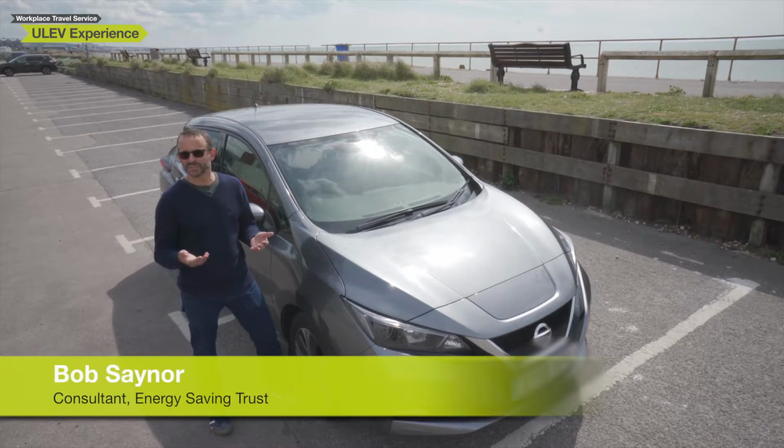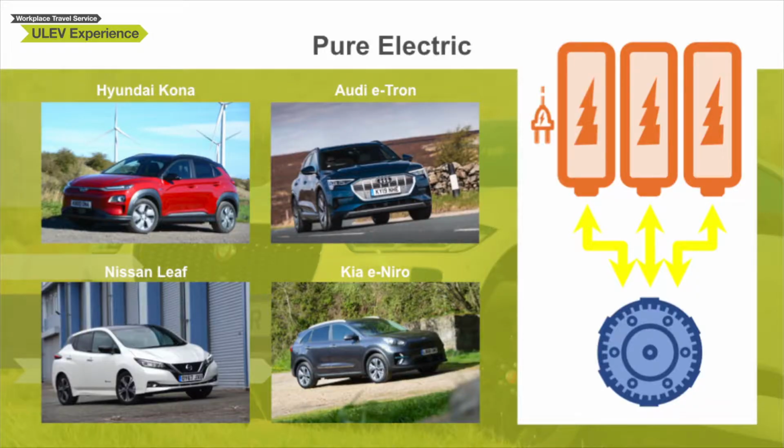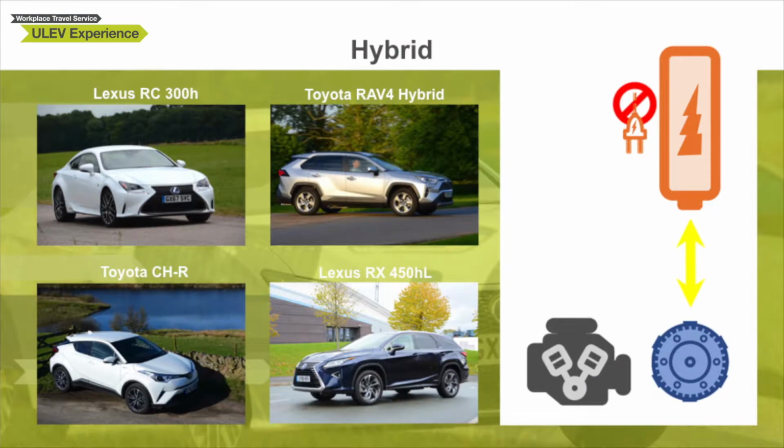So there are various types of cleaner vehicles, and it can get a little bit confusing. So just to run through some of the broad categories, there's electric vehicles, sometimes known as pure electric vehicles. And of course the powertrain there is a battery and an electric motor. Then you've got hybrid vehicles. They've been around for 20 years or so now. We all know the Toyota Prius, been around since the late 1990s.